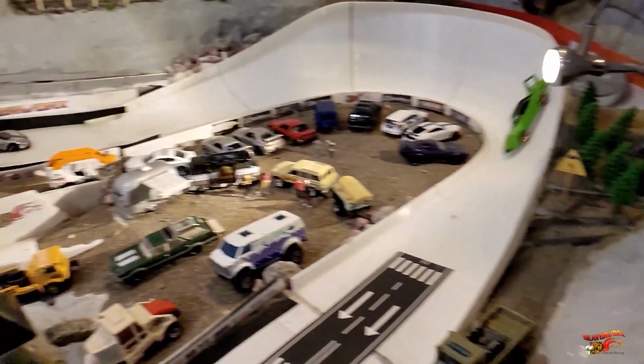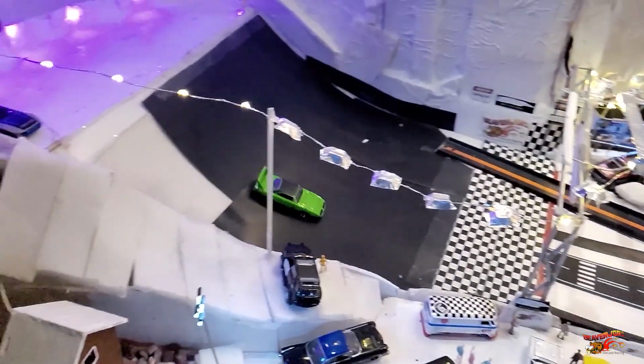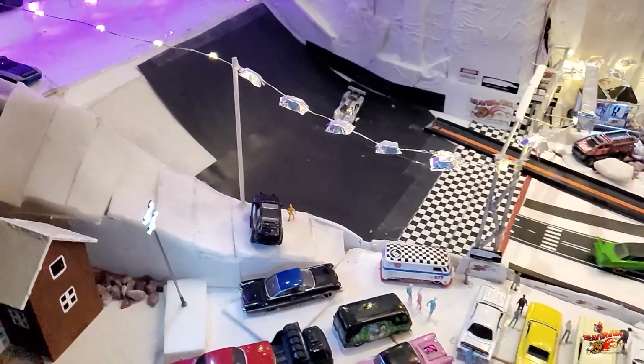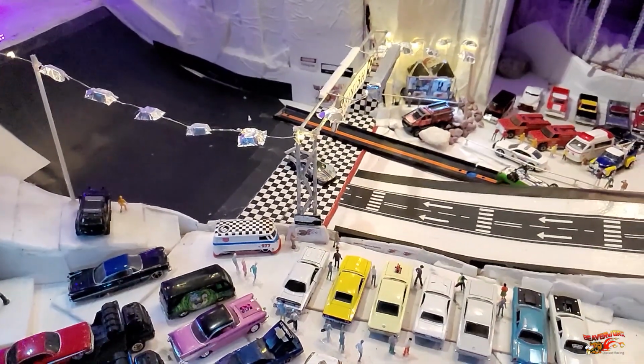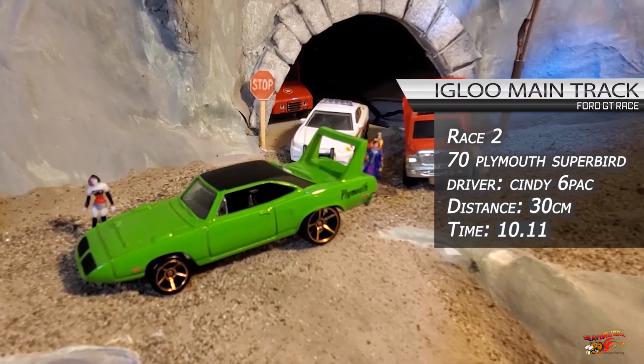That Superbird's getting a wicked lead right off the main drop. This is what happens when you absolutely nail a wicked corner on that 3D Bot Maker. Look at that drift. That was beautiful. And she even blows it around at the end so she can watch D-Man come over the line right behind her. Nicely done. And of course, gotta flip it right at the end. She's like a puppy. Race number 2: great job out of Cindy Sixpack with the 30 centimeter jump and a 10.11 second time.